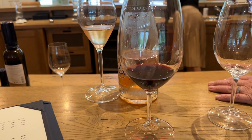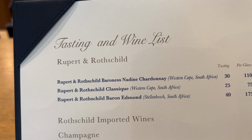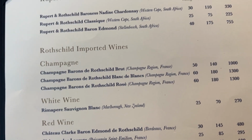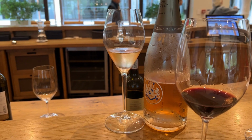Hey guys, we are at the Rupert and Rothschild wine tasting. We're having a wine. Look at the cute view behind me. I'm going to show you what we're drinking. Okay, so first tasting is the Rupert and Rothschild Classique. That's the one we're having with the champagne, the rosé champagne. Cool.